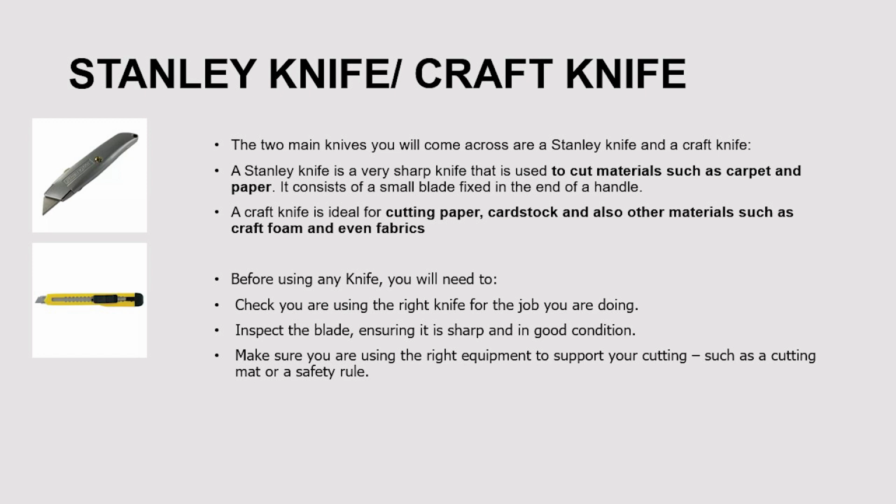A craft knife is ideal for cutting paper, cardstock, and other materials like craft foam and fabric. They consist of a long, breakable blade with a locking mechanism. The blade is segmented and can be snapped off in order to refresh the sharp edge. Before using any knife, you will need to check that you are using the right knife for the job, inspect the blade ensuring it is sharp and in good condition, and make sure you are using the right equipment to support your cutting, like a cutting mat or a safety rule.